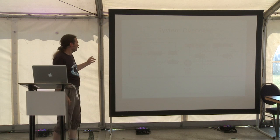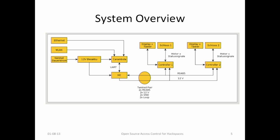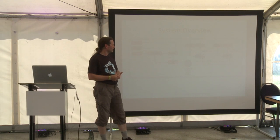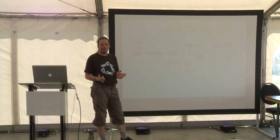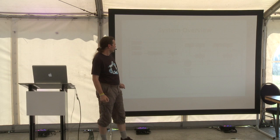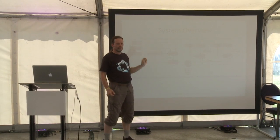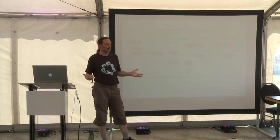So I'll show you what this is. This is very badly readable because of the sun. So here we have this Carambola board. It has two Ethernet ports, a wireless LAN, and two serial ports. It's cheap, about 20 euros when you use only the module. We also use this breakout board, about 39 euros. Then we have the Ethernet and wireless LAN, and a power supply for 12 volts. The whole entire system will be running on a simple 12-volt system.